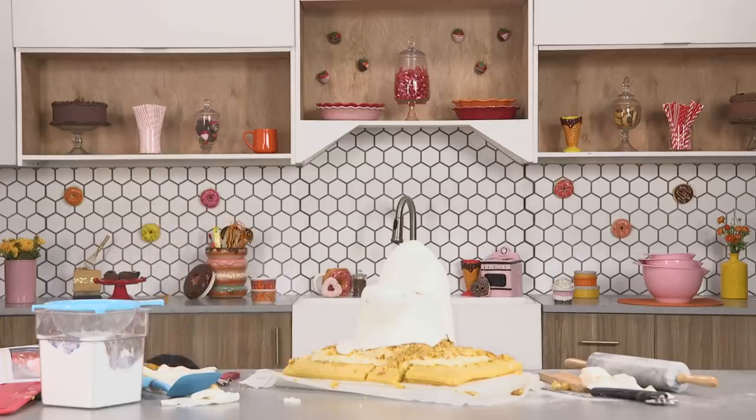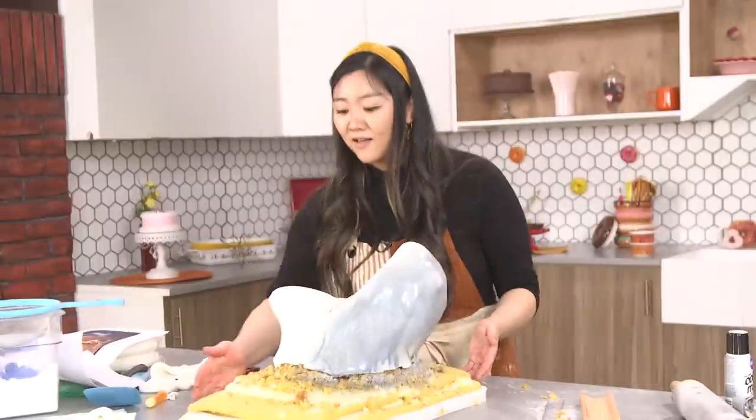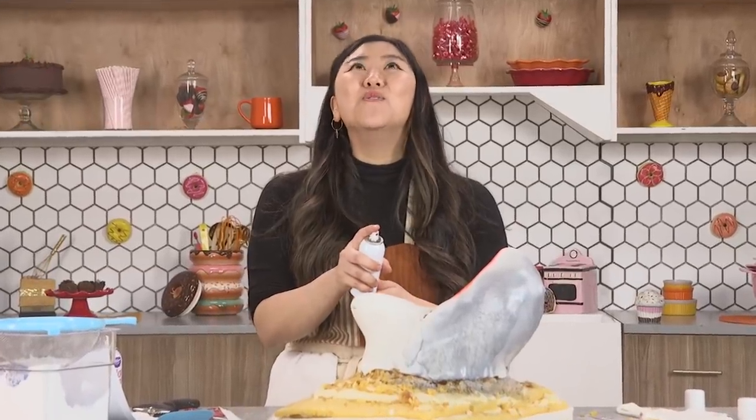We're gonna do coloring. Food coloring spray. We're gonna color our shark. All right, next. Okay, mouth. Let's do the mouth. No!